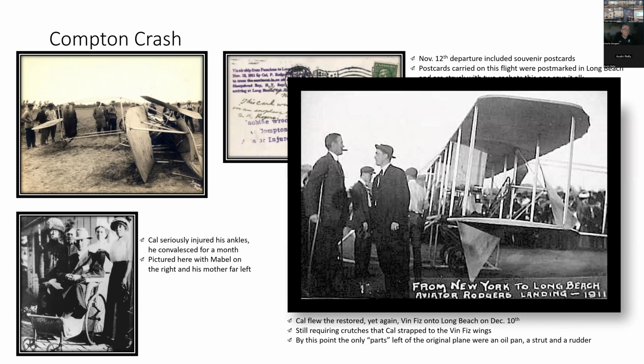Now, when he finally recovers well enough, the Vin Fiz is restored, and he's going to fly on to Long Beach on December 10th. And you can see he still requires crutches to walk, and he's going to fly the plane with those crutches strapped to the wings. And by this point in time, the plane, other than a few pieces, has been completely rebuilt.